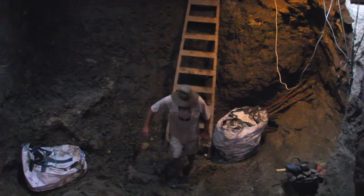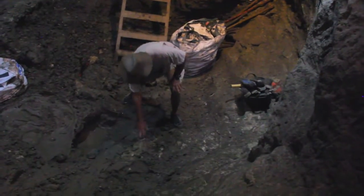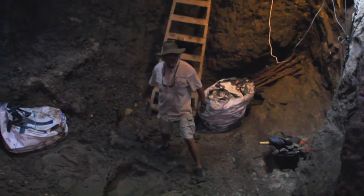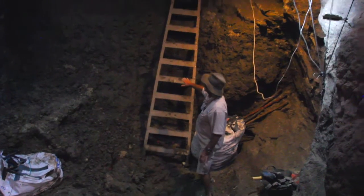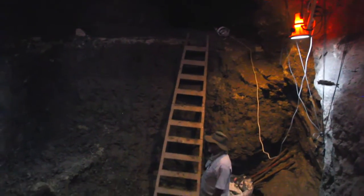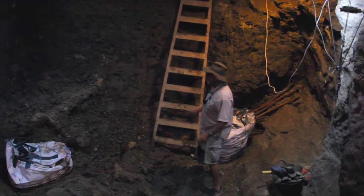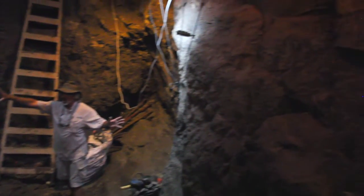It does appear, if I can get my shoes unstuck, that we've reached the bottom here, but it's still sloping down. The question is, how far does it slope? How far back does it go into the cavern? The cavern, as I mentioned, extends another 80 feet back in, but it's a wall of debris that would take us 10 years to clean out. So you can see that we've got the full extent of the water pool.